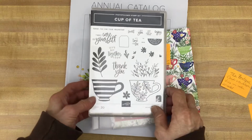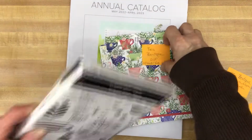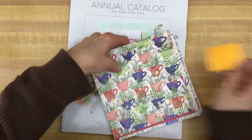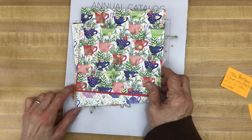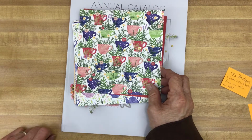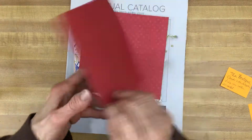So this is part of the suite that features all of the new In Colors. And it also features this Tea Boutique Designer Series paper. And it's 6x6. And it has 4 sheets each of the colors, or each of the patterns.